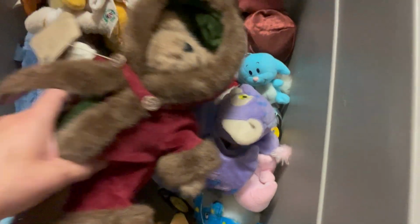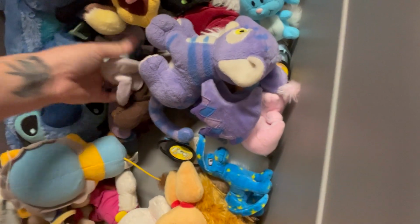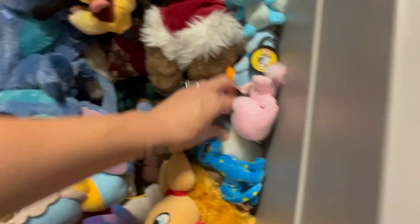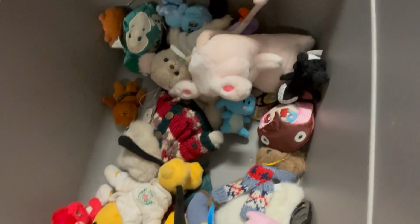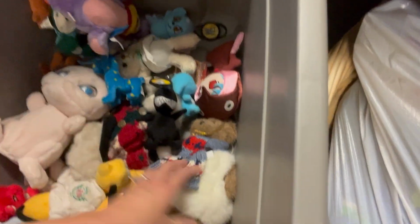Got several Boyd's Bears, new with the tag, just like Christmas ones. Again, I'm not really expecting them to do phenomenally. There's another one of those. But when you're making a big pile, you might as well throw them in and then just kind of figure it out on the other side sometimes. And they got all their outfits and stuff going on. Stitch backpack. Little vintage Dale. There's another Boyd's Bear, another Neopet, another Figment, another Boyd's Bear.